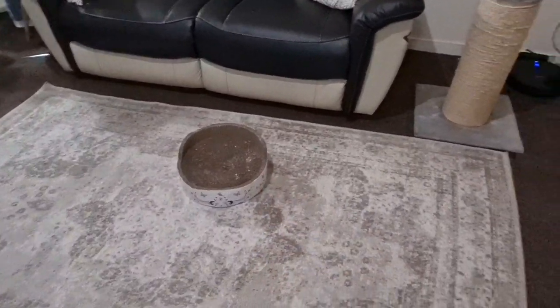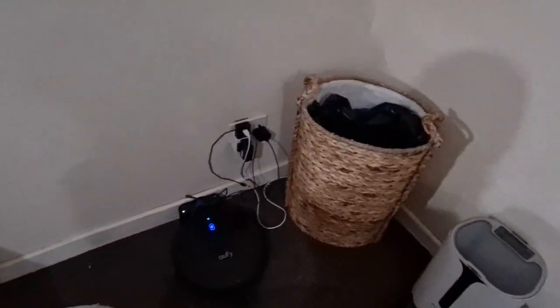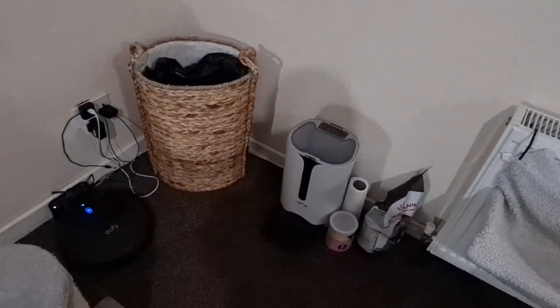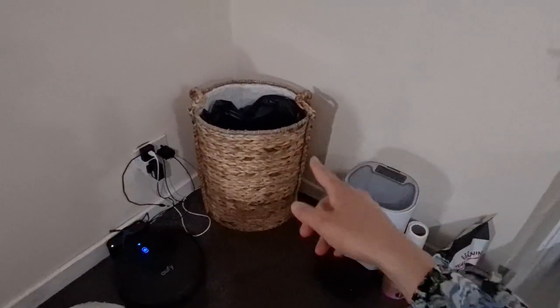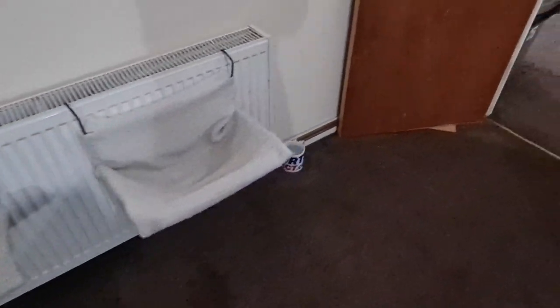And I got this for the cat's birthday. They really like it. I've got my little rollable cleaner. That's actually a laundry basket, but we use it for a bin because I couldn't find a bin that I like. And we usually use a white liner so it looks a lot better. The cat's automatic feeder and their radiator beds.